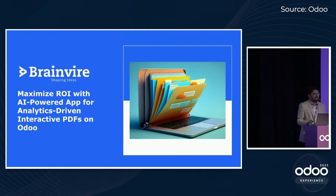Today's topic is more about the AI-powered, analytics-driven interactive PDF that we have done. This is an interactive PDF document management system, and how we have leveraged AI on top of Odoo to make people's lives easy. This gives more insight into how our tool works, and how you can leverage AI on top of document management.